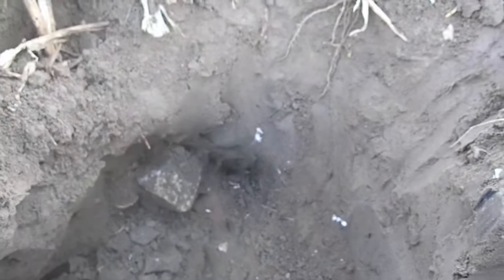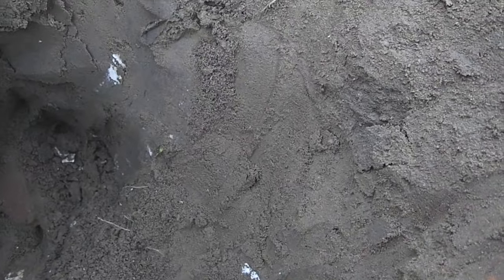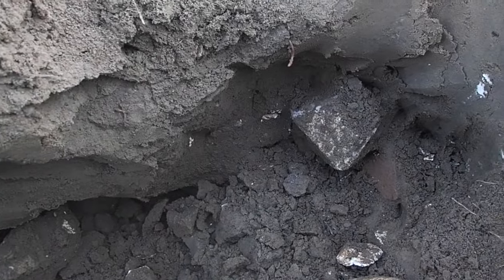Alright, I think we'll have to call it a day. The sun's going to be going down here in a little bit. Still digging brick, some rocks, shells, nails, everything in here. And I'm still seeing some charcoal in here.